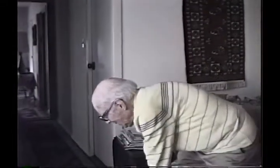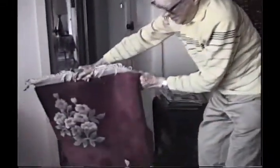Can I hold it up? Chris? Yes, of course. You're right. I'd like to. I've already gotten a pretty good look at it, but why not? Beautiful rug.